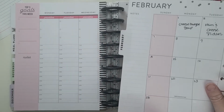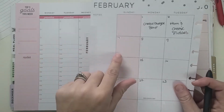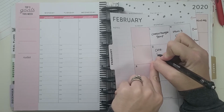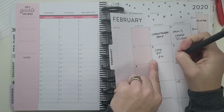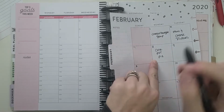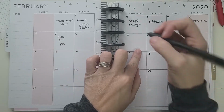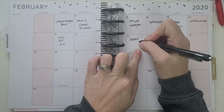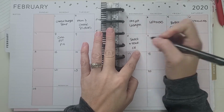All right. Ooh, for the next week, I have like several things. Okay. So Sunday, I'm leaving that open. I haven't made a chicken pot pie in some time. So chicken pot pie. I want to do a new sweet and sour chicken. I found that recipe.